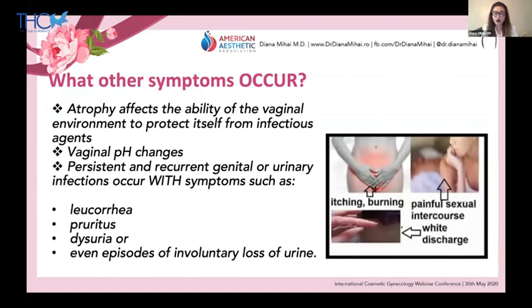At the same time, atrophy modifies the vaginal pH, and recurrent genital and urinary infections, altered leukorrhea, dysuria, and even urinary incontinence may occur. All these are signs of the genitourinary syndrome of menopause. So, what can we do about that? We can prescribe more and more local treatment, of course, more creams, more hydrating products, more lubricants, and hormones. And we can supplement the lactobacilli population, of course, but patients are not very happy and nor very compliant with long-term therapies that they must use day by day, as the menopause will not disappear, of course.